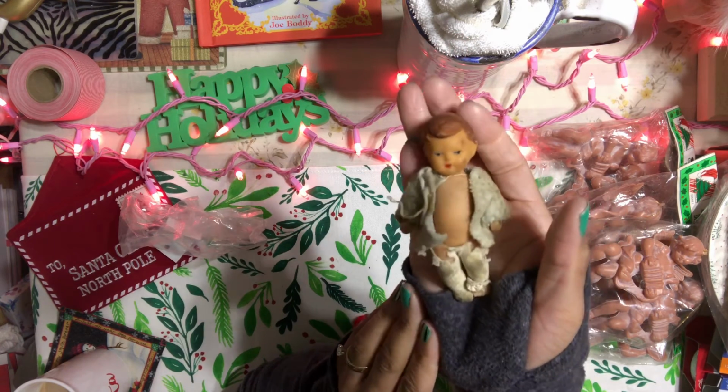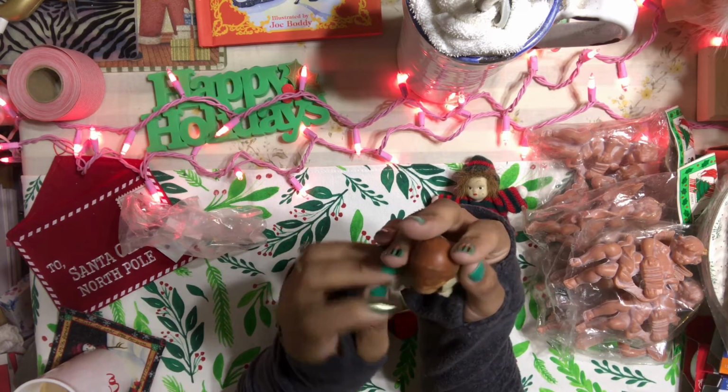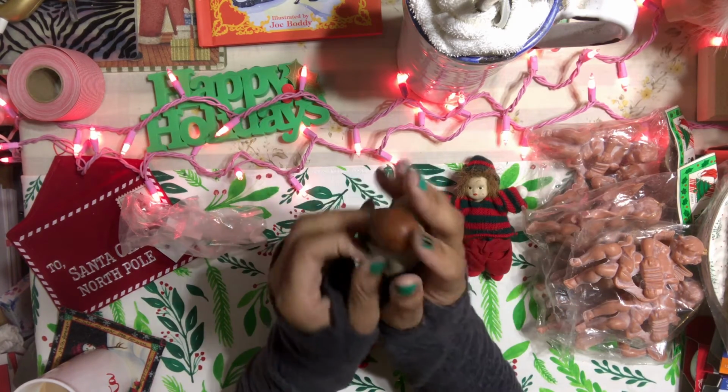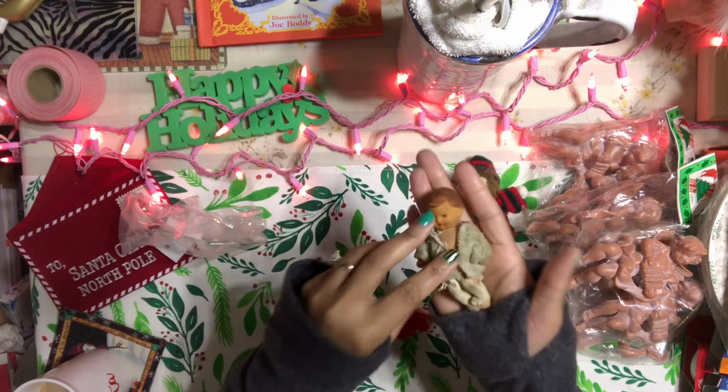You see the face on him? So I don't know, there's so much history on this doll. I really wish I had more information on him. But anyway, I grabbed him because I thought it was super adorable.